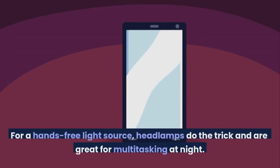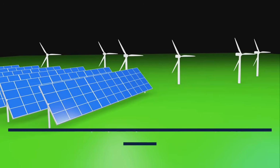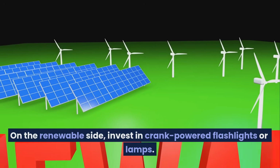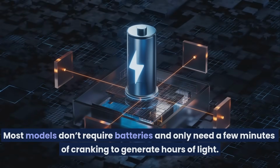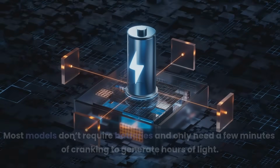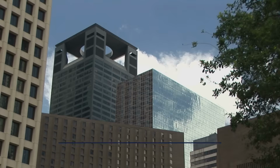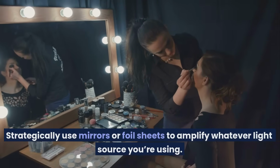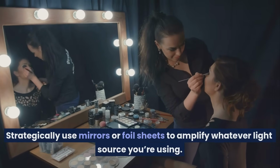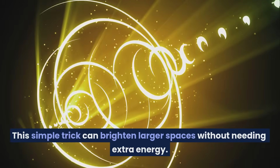For a hands-free light source, headlamps do the trick and are great for multitasking at night. On the renewable side, invest in crank-powered flashlights or lamps. Most models don't require batteries and only need a few minutes of cranking to generate hours of light. They're practical, eco-friendly, and take the uncertainty out of running out of battery life. Don't forget about reflective surfaces. Strategically use mirrors or foil sheets to amplify whatever light source you're using. This simple trick can brighten larger spaces without needing extra energy.